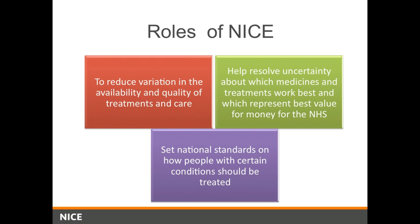NICE's role can be divided broadly into 3 areas. In the red box, you can see that one of its roles is to reduce variation in the availability and quality of treatment and care. In the green box, NICE can help resolve uncertainty about which medicine and treatments work best and which of those represent best value for money for the entire National Health Service. And in the purple box, NICE sets national standards on how people with certain conditions and diseases should be treated.